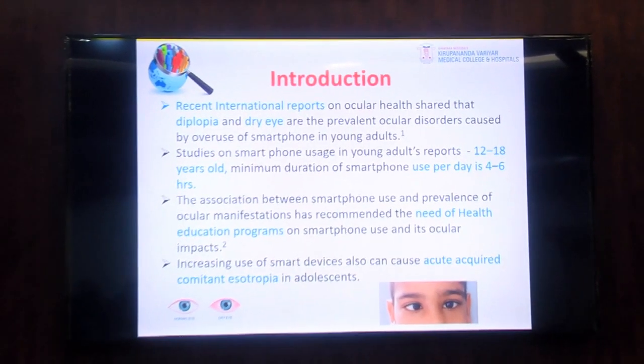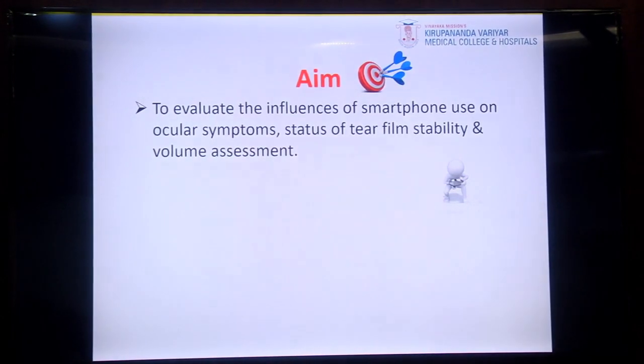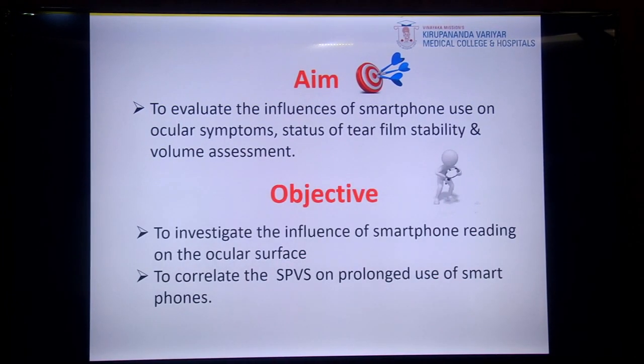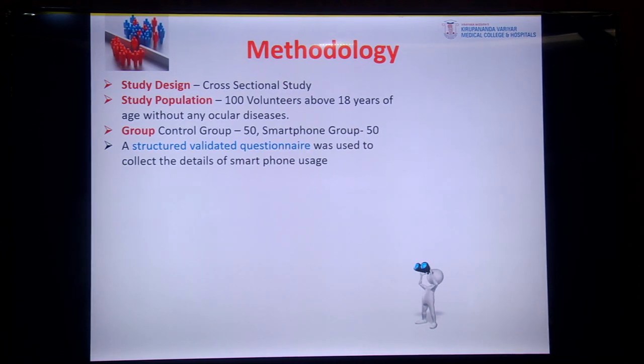So, the aim of the study is to evaluate the influences of smartphone use on ocular symptoms, the status of the tear film stability and the volume assessment. The objective is to investigate the influence of smartphone reading on the ocular surface, and to correlate the smartphone vision syndrome with prolonged use of smartphones. So with this aim and objective, let us move on to the methodology. The study design is a cross-sectional study with a study population of 100 volunteers, grouped into 2 groups: control group 50 and smartphone users 50.